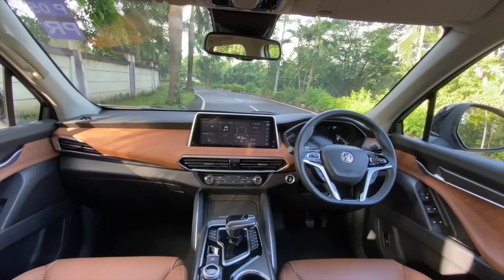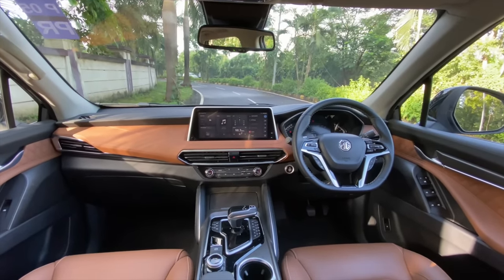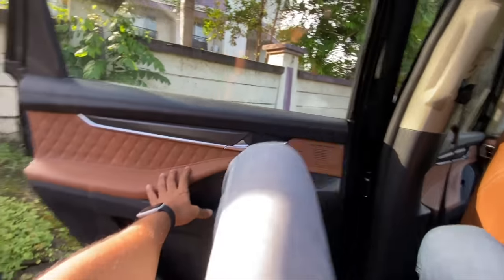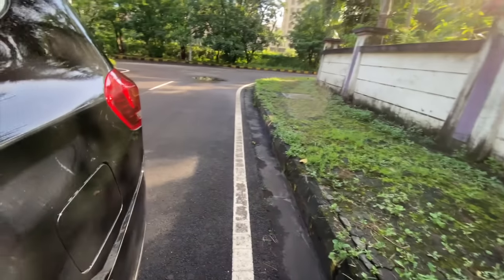That is the dashboard of the car. Do you like the dashboard of the car? Do let me know, because I know the center console reminds you of BMW cars. Let's get outside from here. Let's get to the front row where all the action lies.